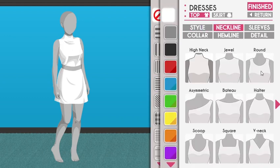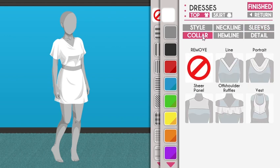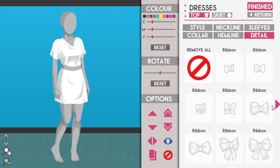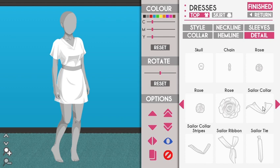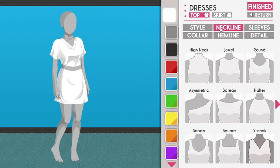Nope. Okay, neckline. Okay, sleeves. Yes. Collar. No. Yeah. Hemline. No, let's just do a line. And then detail. Wait, how do I move around? Crap. Rotate. I think I did it wrong. No, a rose, no. You know what, screw it, let's just go back to nothing. And then I want a color. Okay.